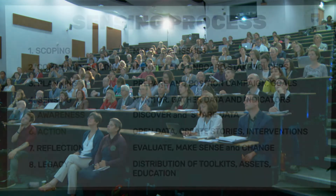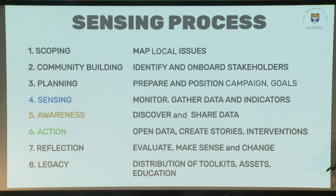So, what are we doing about it? Well, we've devised a strategy to work with citizens that goes through a number of stages, and I just wanted to show you that now. All of this is a co-created process where we're working with critical issues that exist in places where we can bring citizens, sometimes scientists, sometimes we leave the real experts out of the equation until we've worked with the citizens to map the local issues, to identify and onboard the right people. Sometimes it's good to leave the municipality out of the room until the community and the trust has been built. We've then gone about planning and preparing and positioning campaigns and goals, and we often use a lot of design practice in order to do that.